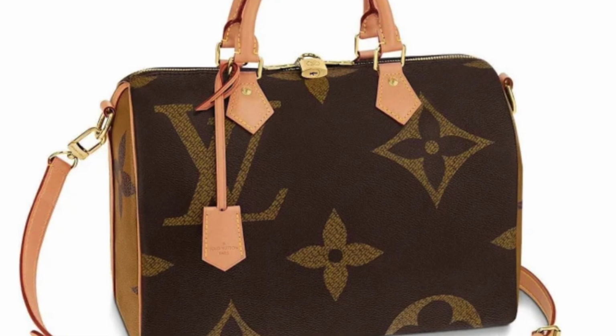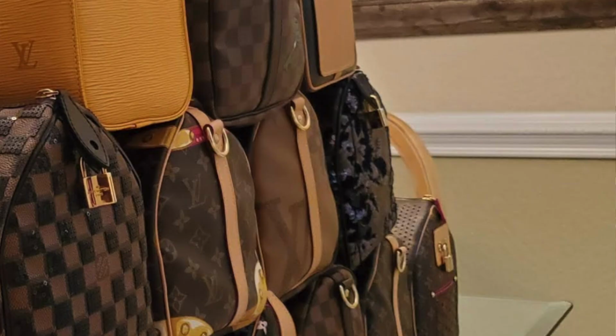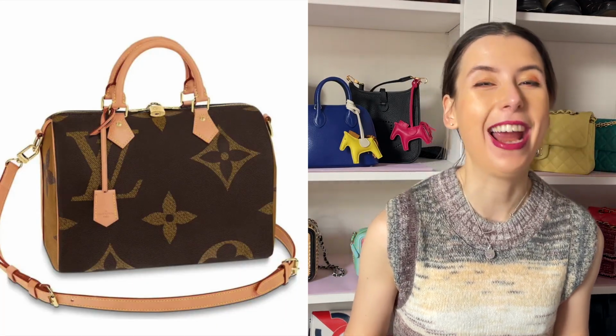And one of my favorite Speedies in her collection is definitely the giant monogram Speedy. I kind of regret not getting this. This is a really, really cool Speedy. And I love how the sides are contrasting, what's it called? Oh my gosh, I have a mental block. The dog is distracting me. You've got monogram, reverse monogram.